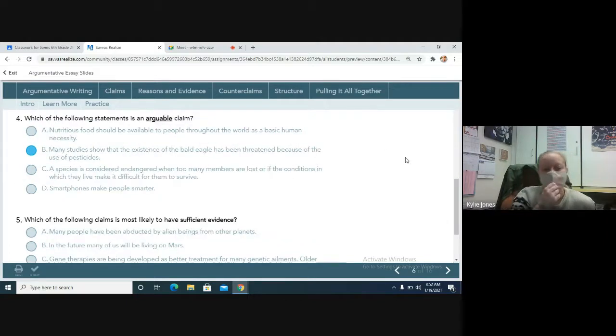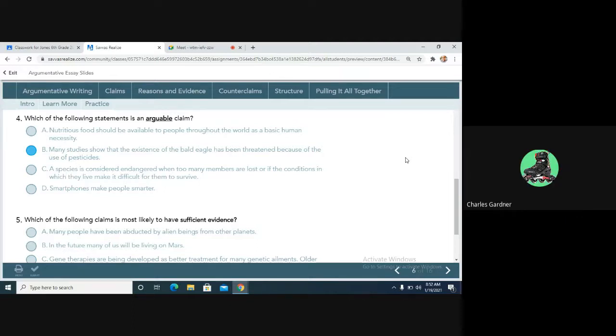Number four, which of the following statements is an arguable claim? Which one can you argue the best? Nutritious foods should be available to help people throughout the world as a basic human necessity. Many studies show that the existence of the bald eagle has been threatened because of the use of pesticides. A species is considered endangered when too many members are lost, or if the conditions in which they live make it difficult for them to survive. Or part D, smartphones make people smarter.